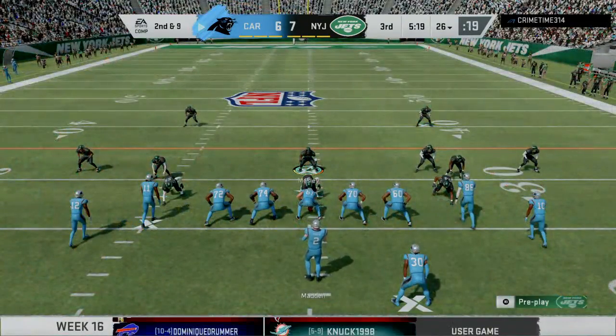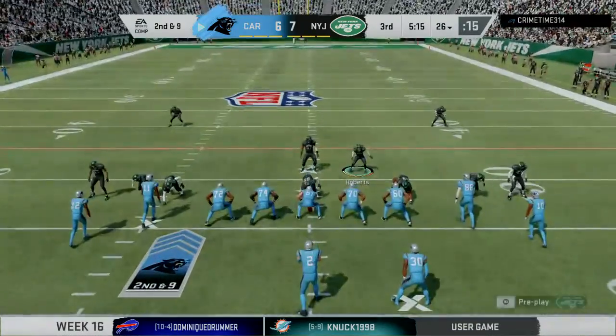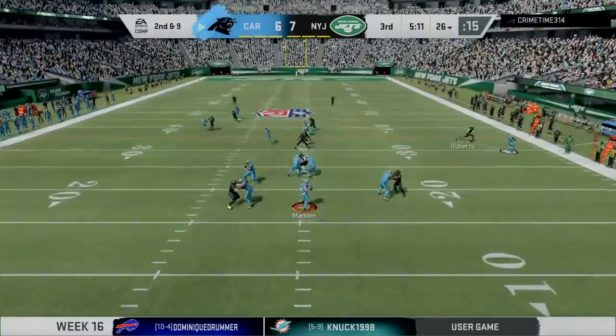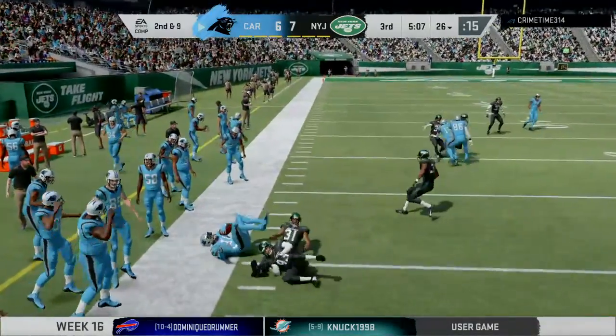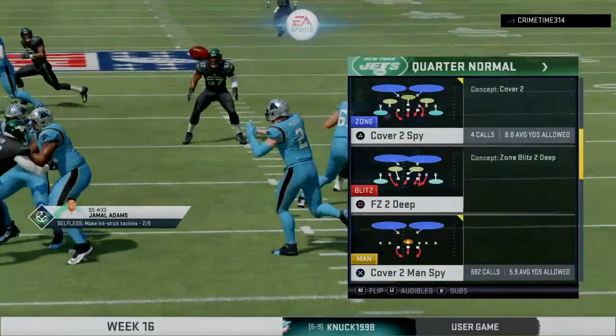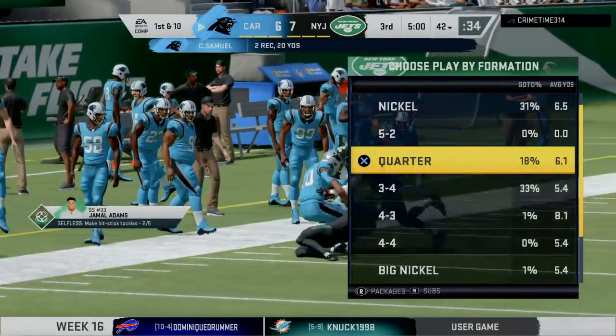Here's 2nd and 9, just a yard on that last run. Operating from the gun, Madden. Open man is Samuel, complete. And they get him down, but not before he takes it across the 40-yard line. It's a Carolina first down on a gain of 16.